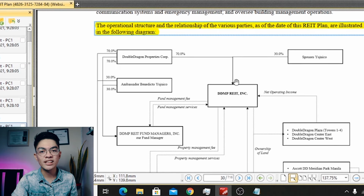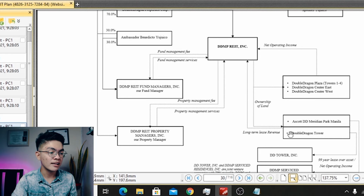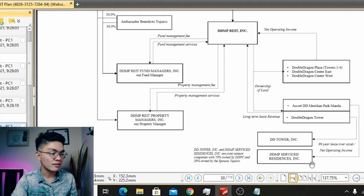Okay, so let us proceed dun sa next important information dito sa REIT plan, which is yung organizational structure before and after the IPO. Kung makikita natin dito, ito yung before, yung unang papakita ko sa inyo. So, ito yung before, si Ddmp is 70% only Double Dragon Properties Corp. Ito yung ating listed na si DD. And then 30% owned siya ni mga UWICO. Okay. And then under Ddmp, meron tatlong building. Si DD Plaza, yung in-explain ko sa inyo kanina, and then si DD Center East, and then DD Center West. And on top of that, meron pa siyang land dito na ipaparenta kay DD Tower Inc. and then Ddmp Serviced Residences Inc. for a period of 99 years. And yung kikitain ng building na i-construct na si Ascot DD and then Double Dragon Tower is mapupunta dito kay DD Tower Inc. and then Ddmp Serviced Residences Inc. Hindi ito mapupunta kay Ddmp Reit. Ang mapupunta kay Ddmp Reit is itong long-term lease revenue pertaining dito sa land, hindi dun sa building.